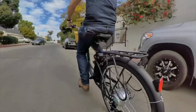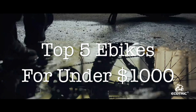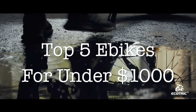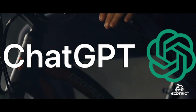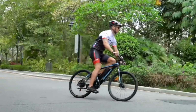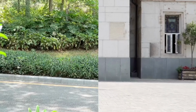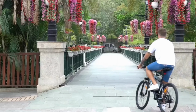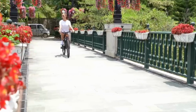Today we, as in ChatGPT, are going to be talking about the top 5 e-bikes that you can buy for under $1,000. This compilation was compiled by OpenAI's ChatGPT. I am just the messenger, the you-truther. Electric bikes have become increasingly popular in recent years, providing a more eco-friendly, affordable, and convenient alternative to traditional bikes. So without further ado, let's get into the list.